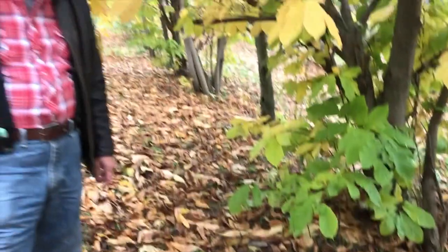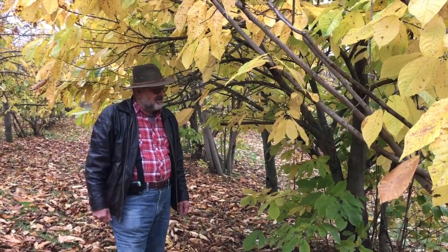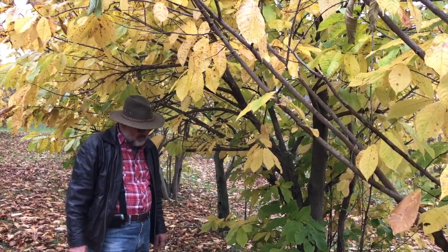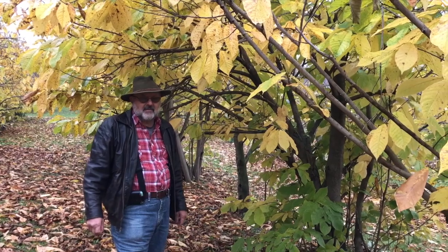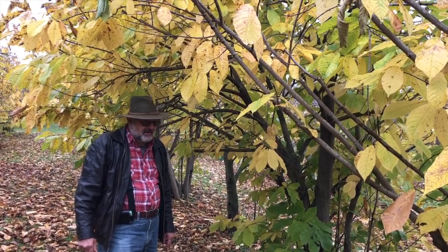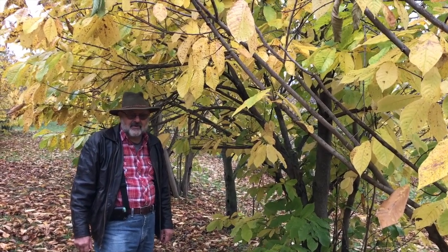At one time, pawpaws were probably one of the most common understory trees in the eastern United States, but we think they were spread by mastodons, and they lost those, and then they have a heavy seed which most animals will not swallow. So once an area was cleared and the land was plowed up for farming, unlike dandelions and maples and other trees that had more mobile seeds, pawpaws didn't come back. So we have large areas of the country now that no longer have pawpaws.